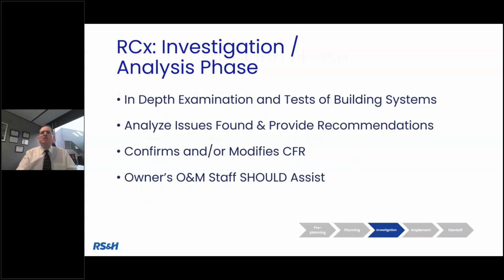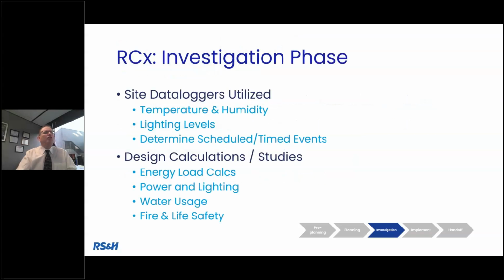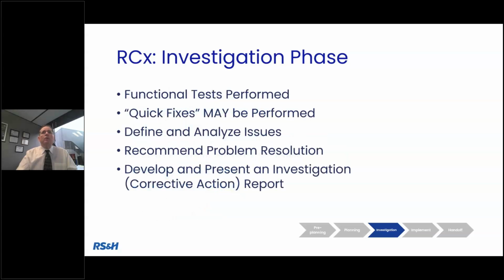So you do these investigations, and you can use data loggers. You can start gathering as much data as you can using specialized equipment, all very important information, and even information that you could compare to original design calcs to see how far have we drifted from day one. And then we can start doing functional tests, and in those functional tests, provide quick fixes. That's that turnkey find and fix type considerations, which may be readily available. And that way, from a performance contract standpoint, you're already immediately starting to gain the benefits of taking care of something in year one of your 20-year contract instead of year 10.